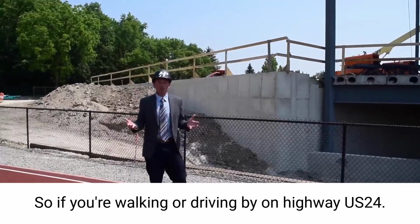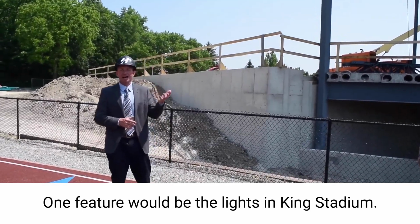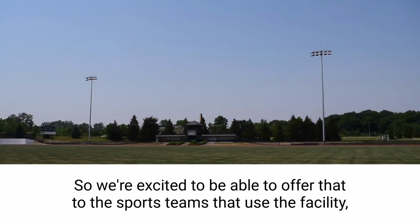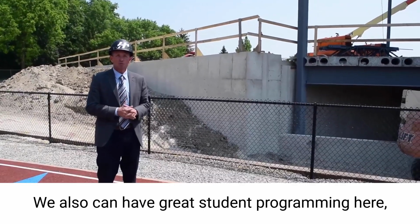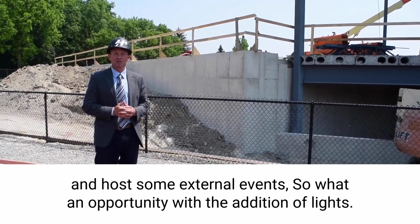So if you're walking or drive by on Highway 24, you've probably seen some great external work going on. One feature would be the lights at King Stadium. So we're excited to be able to offer that to the sports teams that use this facility, including our men's and women's soccer teams and our men's and women's track teams. We also can have great student programming here and host some external events. So what an opportunity with the addition of lights.